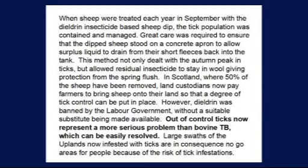However, dieldrin was banned by the Labour government without a suitable substitute being made available. Out-of-control ticks now represent a more serious problem than bovine TB, which in fact can be easily resolved. Large swathes of the uplands now infested with ticks are in consequence no-go areas for people because of the risk of tick infestations. The replacement treatment for ticks is spraying every 6 weeks, which makes an enormous expense for the farmers, and it isn't really effective. So this tick insecticide issue has got to be dealt with very urgently.